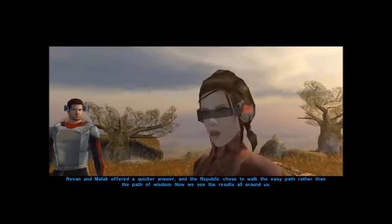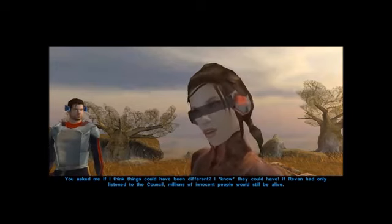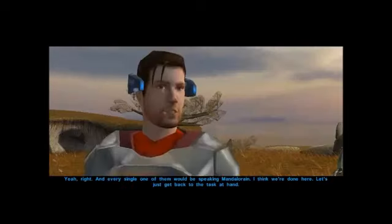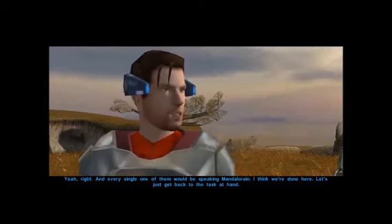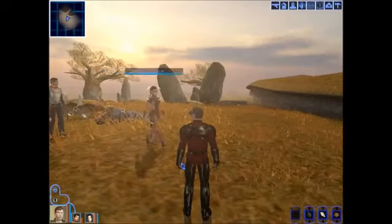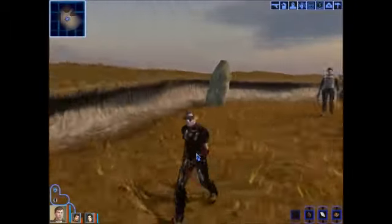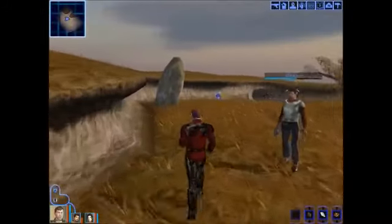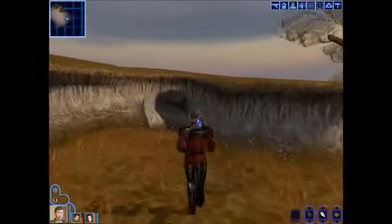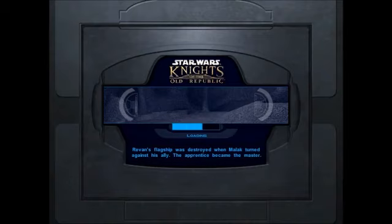Now we see the results all around us. You asked me if I think things could have been different. I know they could have. If Revan had only listened to the Council, millions of innocent people would still be alive. Yeah, right. And every single one of them would have been speaking Mandalorian. I think we're done here. Let's just get back to the task at hand. Oh, okay. What's that? Oh! Crystal Cave.